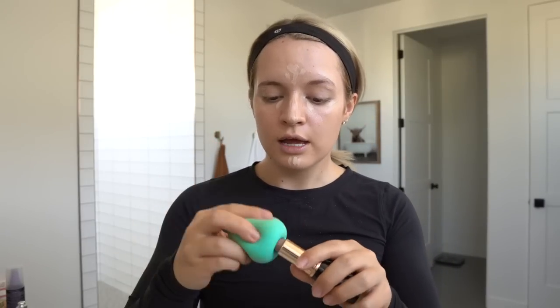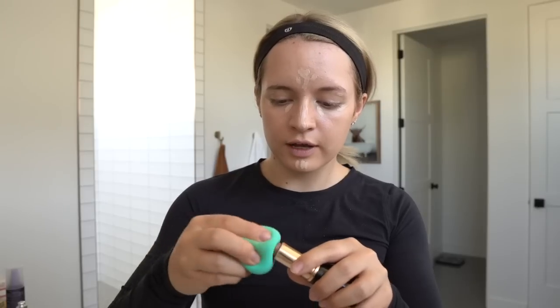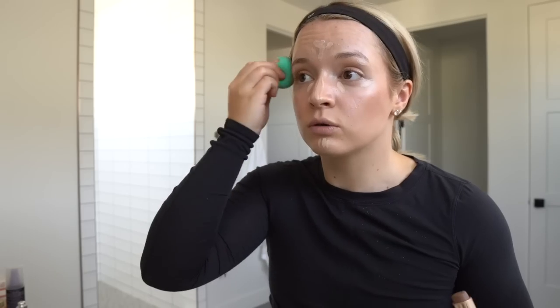So I have been using cream contour now and love it so much. I used to make the mistake of drawing it on my face, but then I'd have really harsh lines and it was really hard to blend. So now I just use the beauty blender and get some on there and then go in where I want it, because I feel like it blends out a lot better when I do it like this. And she always says to blend up and back towards your temples. So that's what we're doing, because I just do what she tells me to, honestly.